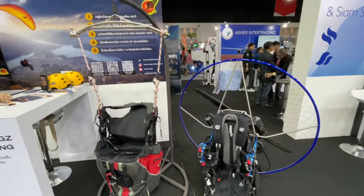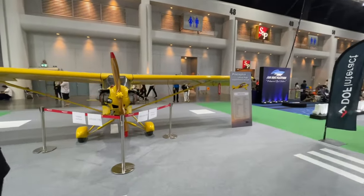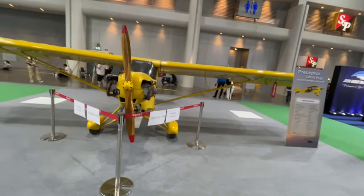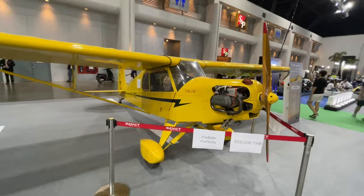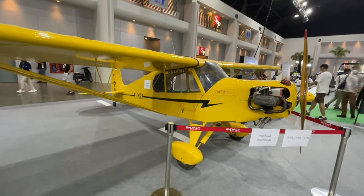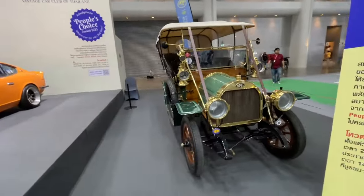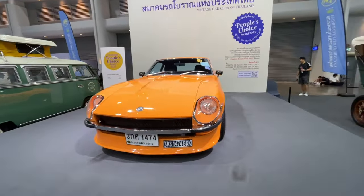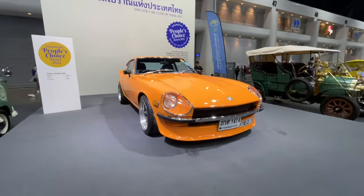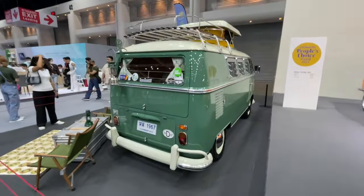We got some paraglider stuff here. But they've got a gyrocopter over here and a little, what is this? It's like a Piper Cub. This is a Preceptor Ultra Pup. Oh yeah, it even says Piper Cub on the tail there. Real nice Fairlady Z. Got this bus over here.